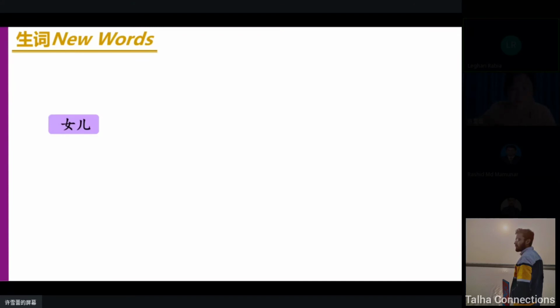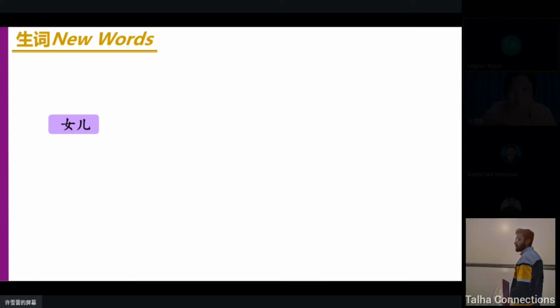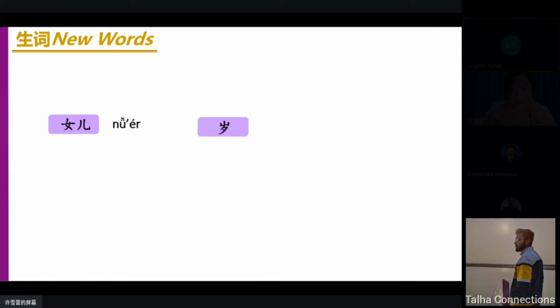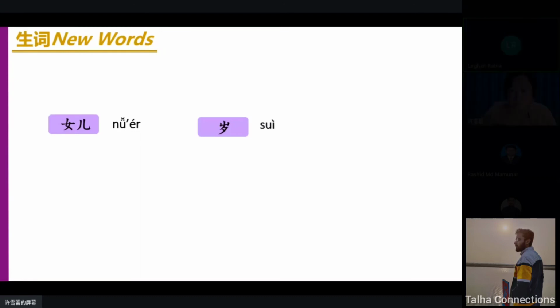Do you remember this word? 女儿, right? 女儿 means daughter. Yes, daughter. Okay, this one is a new one. 岁. 跟我读岁.